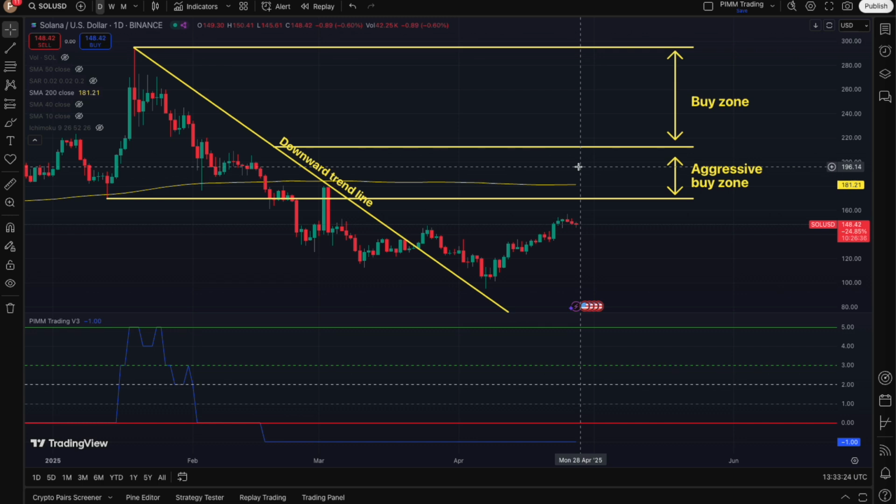But the next hurdle it would be good to see cleared is the low from January 13th, which is around $170.28. That'll be the start of the aggressive buy zone. Given that the 200-day moving average line is flat, we should see the price clear the 200-day moving average and enter the aggressive buy zone around the same time period.